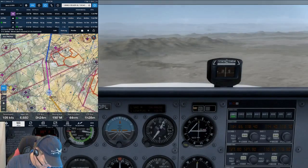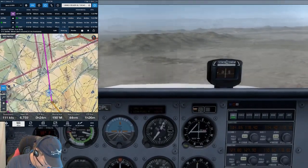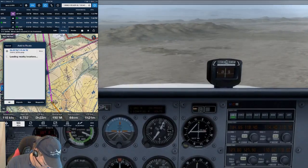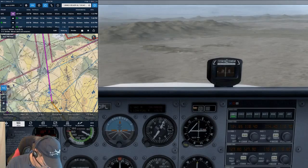Mooney 4 Hotel Charlie, fly heading 220, intercept localizer. Mooney 4 Hotel Charlie, you are cleared for the approach.